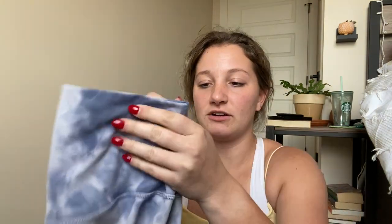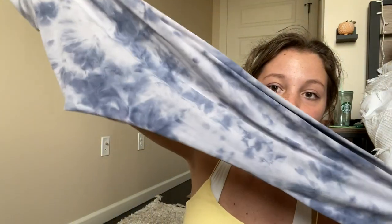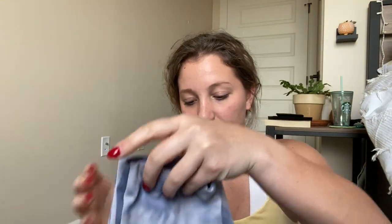But yeah, these are just Lululemon. They're Align pants. They're size 6. These ones were kind of expensive along with the other dyed ones, but I love them, and they fit really well. Love the way they feel. Yeah, I wear these to work out. You will see it in my most recent videos. In the workout part of my most recent video, I was wearing these.